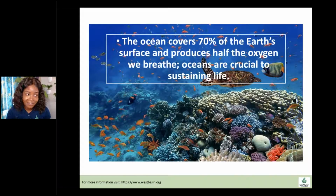In fact, not just for swimmers and surfers, the ocean is important to everyone. The ocean covers 70% of the Earth's surface and it produces half of the oxygen we breathe. Oceans are crucial to sustaining life. There are so many ecosystems that are happening in the ocean, and it's all a balance and it's all a cycle, and we're all connected to it.